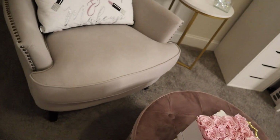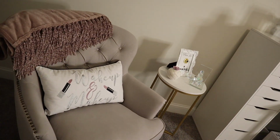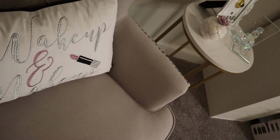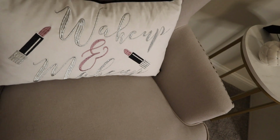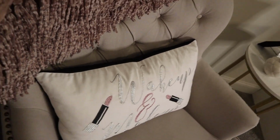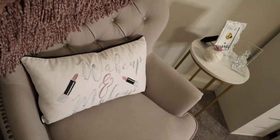And then I have my studded club chair, I believe it's called. And then I wound up finding this perfectly matching pillow at Home Goods. I'm not sure what the brand is. I can look it up and leave it linked down below. And this is just another blanket from Home Goods as well.